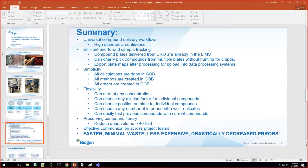So compounds are in our inventory. We don't have to hunt for them. We just do a scan of the barcodes across the system, and they're easily found. The export maps are easily uploaded from store into our data processing systems. So there's no more manual steps in tracking our samples.